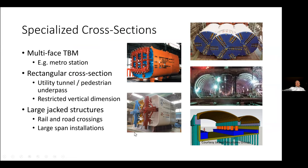There is also the possibility to make specialized cross sections. And these may be done with pipe jacking, or they may be done with conventional tunneling. For the trenchless aspects of those, some of the applications, for instance, particularly in the utility tunnel and pedestrian underpass kinds of projects, it's very nice to have a rectangular cross section. Also, over a circular tunnel, you can take up less of the vertical dimension of the underground space, which in a congested area may be an advantage.